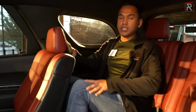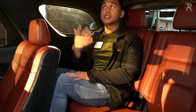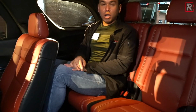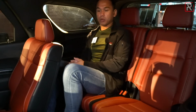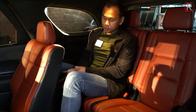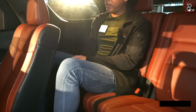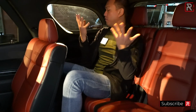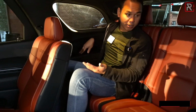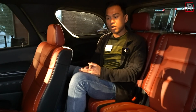Now, it's kind of good that these seats don't slide back because there's actually enough room in the 3rd row to house adults, at least adults that are shorter like me. Dodge says there's around 33.5 inches of legroom back here, which is actually more than what you find in most of the competition. You can see the floor is pretty low. My knees aren't exactly like in my face, but there's actually a good amount of space back here for me to get comfortable. You have rear seat vents, no soft touch materials back here, but there are 2 cup holders, no USB ports. But overall, if you actually have to use this as a family vehicle to carry more than 5, you can do it in the Hellcat Durango.